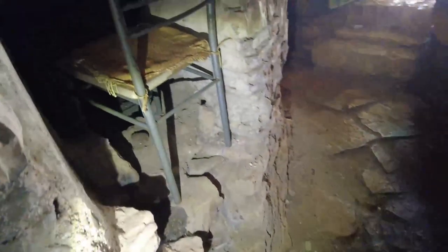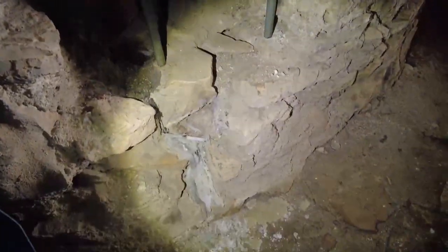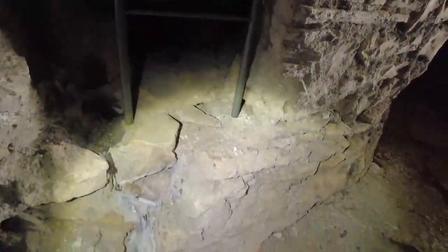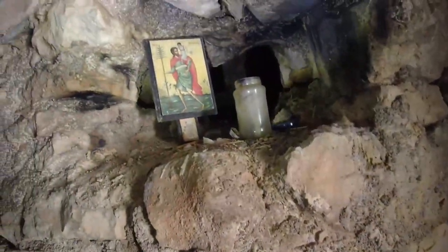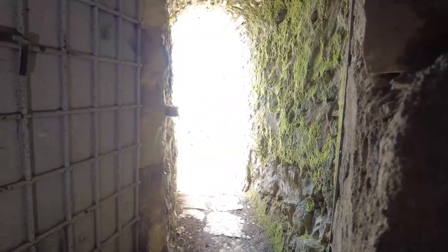Well, the wax. Oh, I guess that means don't go in there. Oh, yeah. There's somebody living in there. Yeah. A very cool place. And there's the entrance.